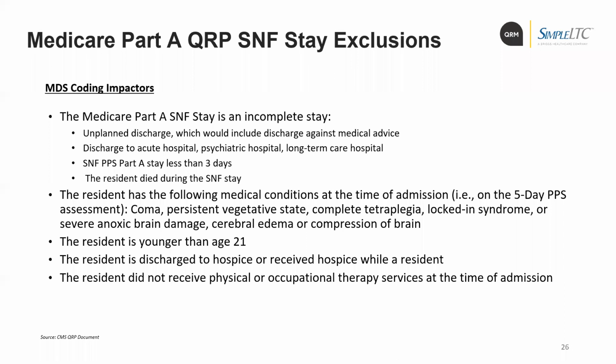The resident may also be excluded if they're in a coma or vegetative state, are younger than 21 years of age, are discharged to hospice or received hospice while a resident, or if they had no PT or OT services at the time of admission and recorded on the 5-day PPS assessment. So that's no minutes recorded on the 5-day for PT or OT.